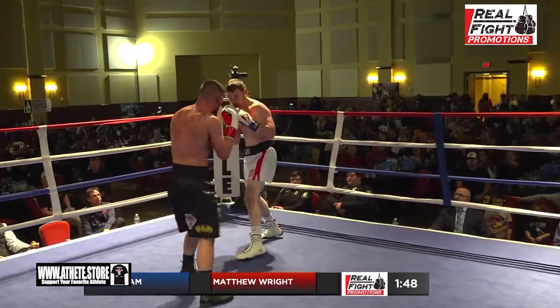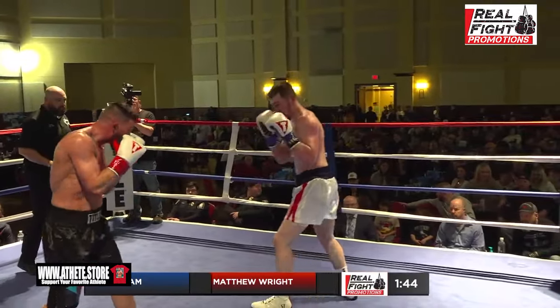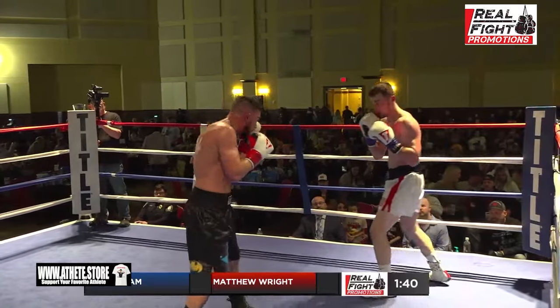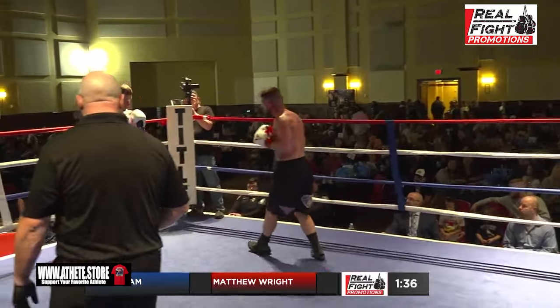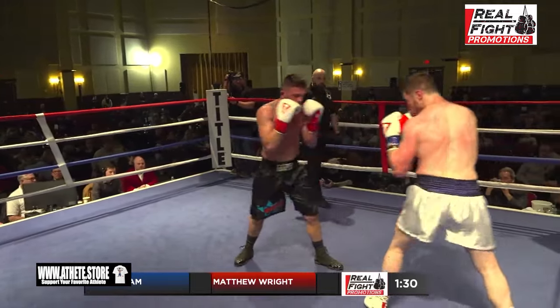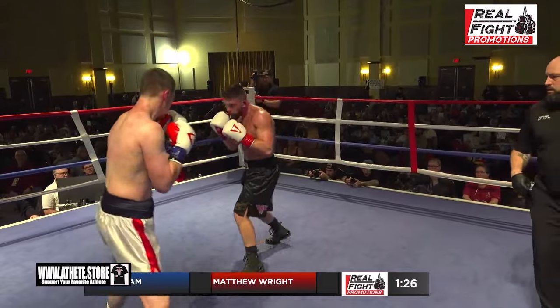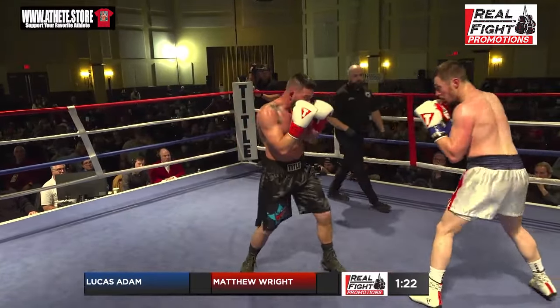Again, circling each other. Just looking for that one opening, that one kill shot. Matt rushing forward to try to find one. He is, and Lucas is doing a better job of stepping out of the way and not getting caught when Matt rushes in with those body shots. Not to say that a few haven't gotten through from Matt. I mean, they definitely have. Right, but that's a lot of energy going in for just a graze.